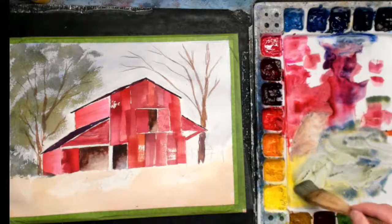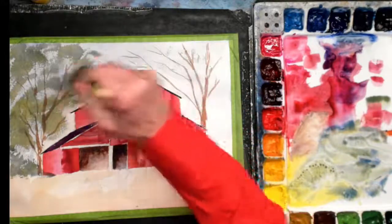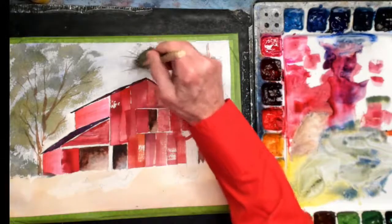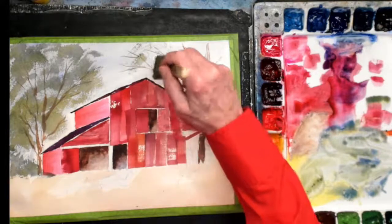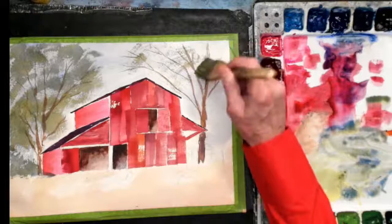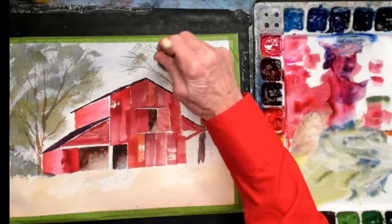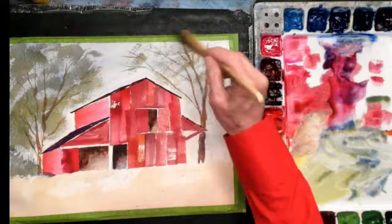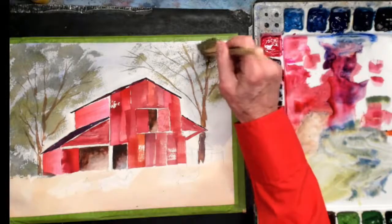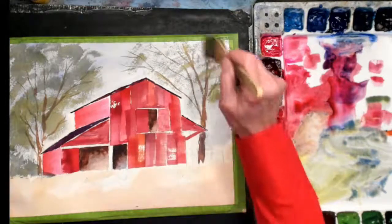Okay, on this side, the tree is a little different. This one has more leaves and less limbs. This one over here has more limbs and less leaves. So I'm going to make this a more open configuration of the tree, just by using the edge of this brush. And I'm leaving lots of openings here. These are sky holes that we can have for the birds to fly through, and you can see the sky behind.